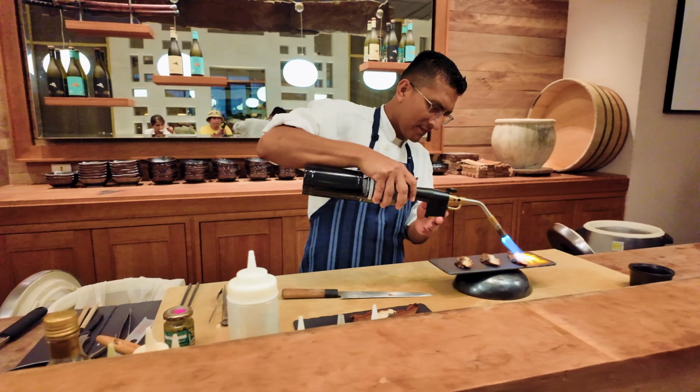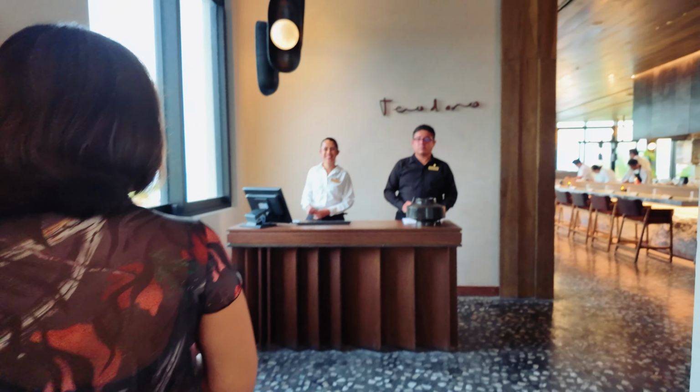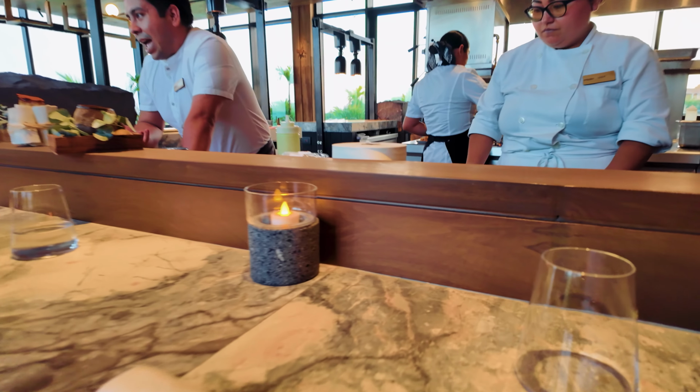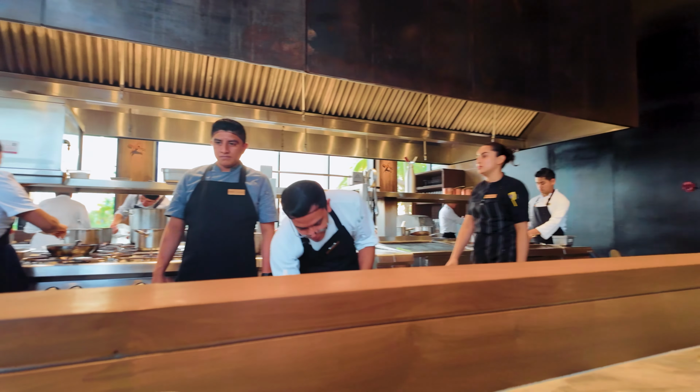It was my first experiencing such a meal, and the flavors were absolutely heavenly. I told Nori that I wanted to return just for the omakase experience. But the crown jewel of dining at Secrets Impression Moxché is no other than Teodoro. Guests staying in a master suite or higher on the Impression side can enjoy a complimentary dining experience.